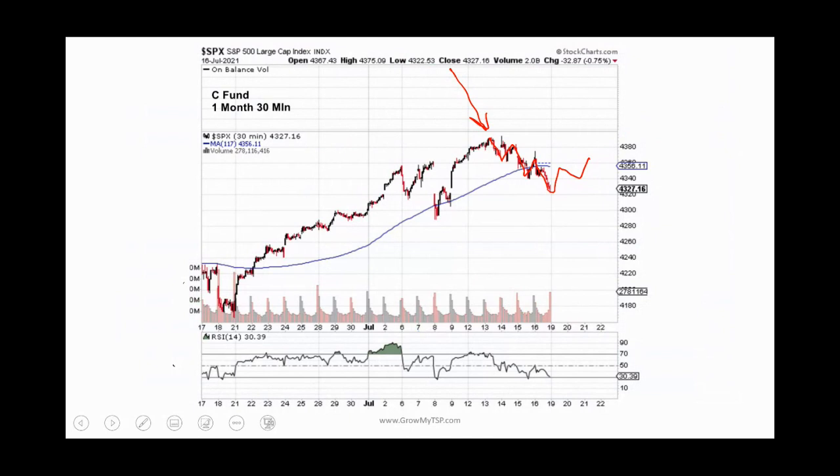So if that's the case, we get 1, 2, 3, 4, 5 here, one ABC here, and then some kind of move down here. And so this is all in terms of the time frame, 1 month, where each tick is 30 minutes. So in the bigger scheme of things, if we do get this, from right here, we got 1, 2, 3. We should get some kind of 4, 5 before this bottoms. That could happen in the first hour on Monday, literally. Then we get some kind of ABC, right? And then we get 1, 2, 3, 4, 5 down to here.